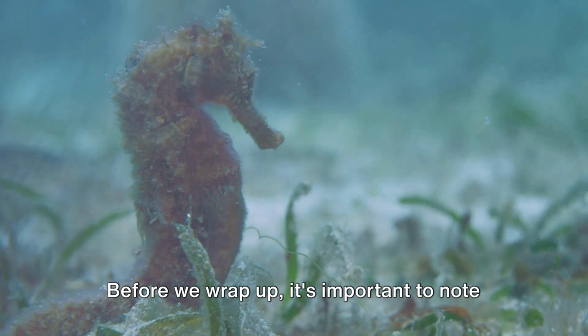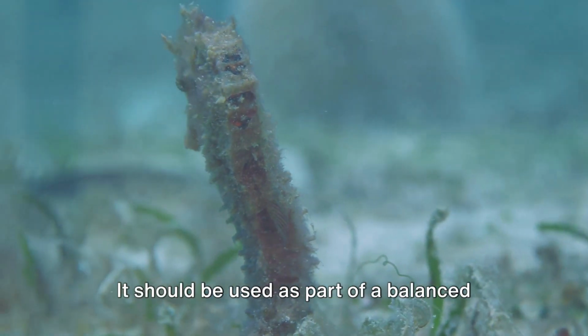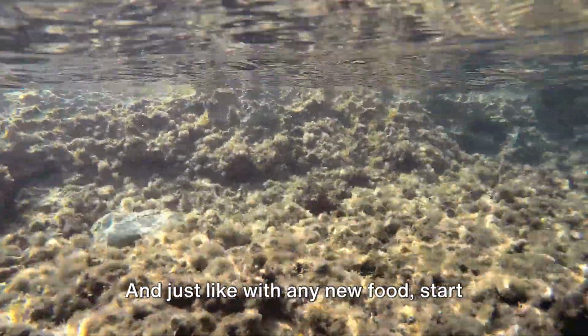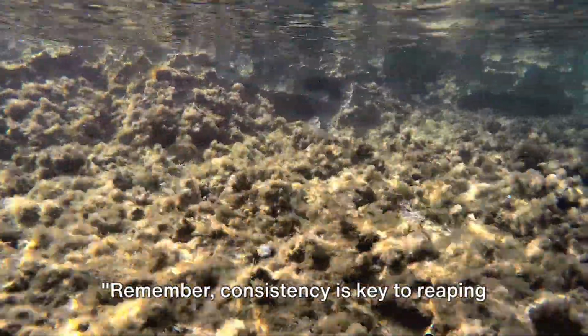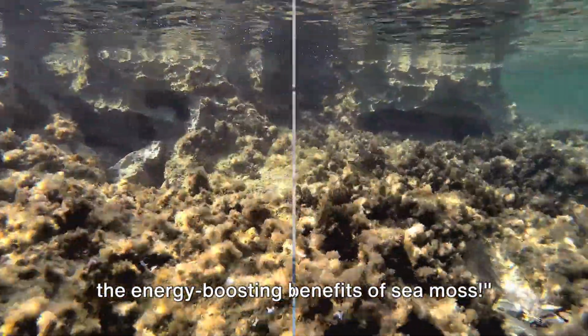Before we wrap up, it's important to note that while sea moss is beneficial, it's not a magic cure-all. It should be used as part of a balanced diet and healthy lifestyle. And just like with any new food, start with small amounts and observe how your body responds. Remember, consistency is key to reaping the energy-boosting benefits of sea moss.